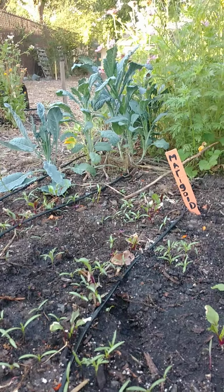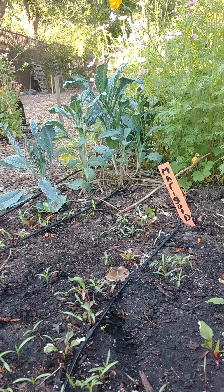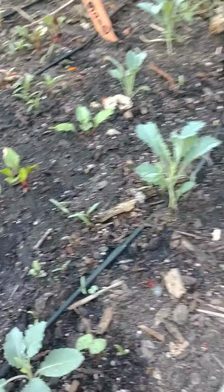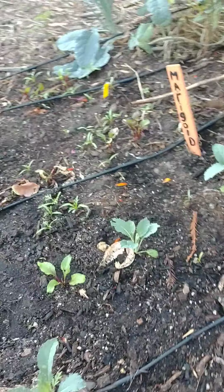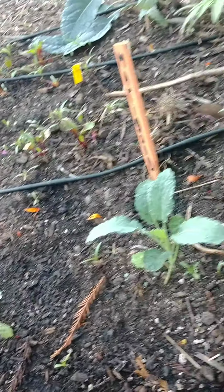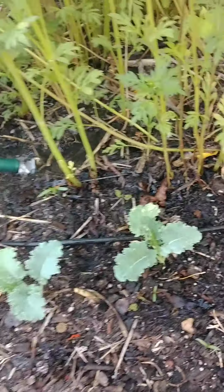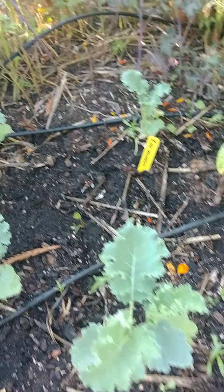To the left of the sign that says marigold, you can see those are tall kale plants. And then along this side of the bed, I have some baby kale plants that we just put in also about a week ago when we did the cauliflower and broccoli. So we have some different baby kale. Here's a big kale, and here's more baby kale. Look at that one's really happy. He's a lot taller than the rest.